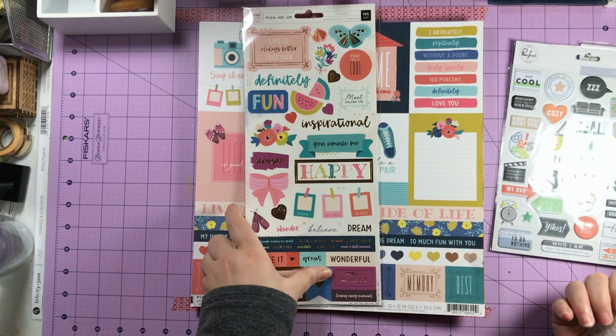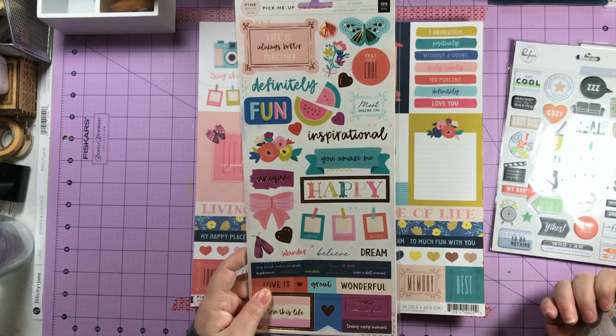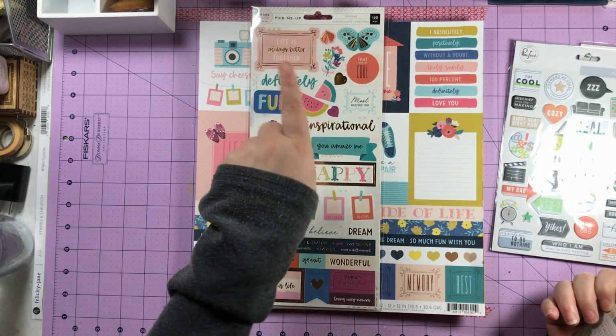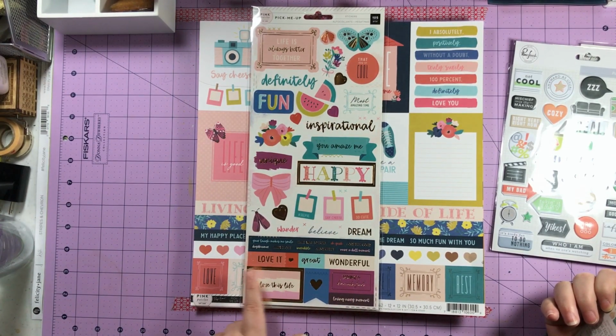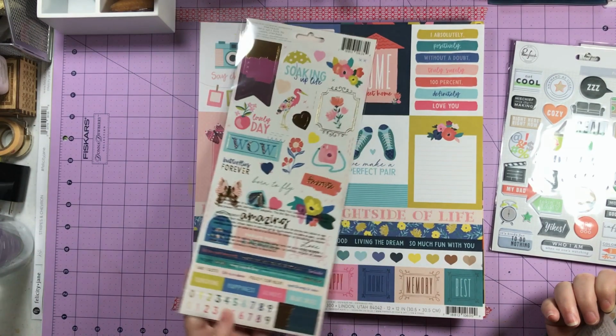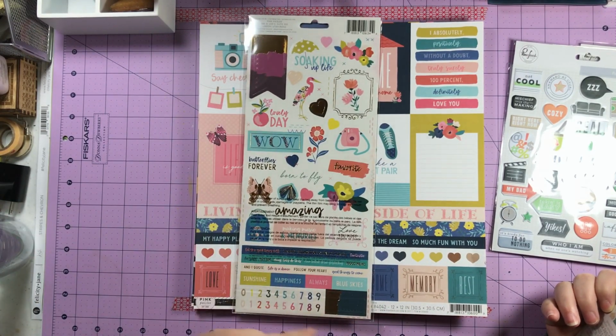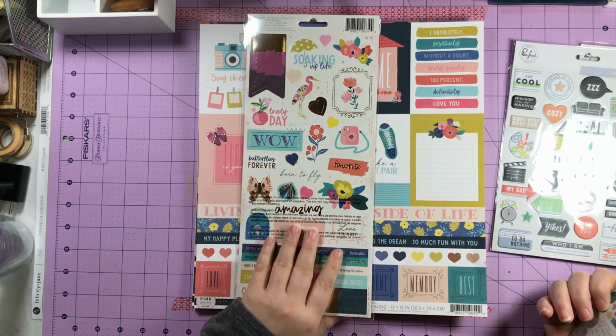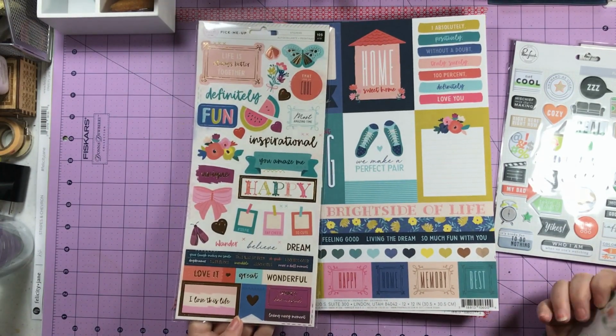Okay, I also picked up the 6x12 stickers, and those have phrase stickers and shapes and words and flags, some more phrases and words and cameras and very cute things. Very cute.